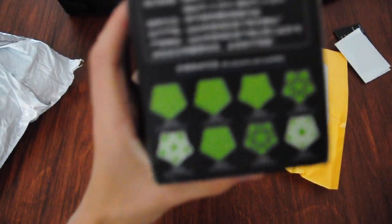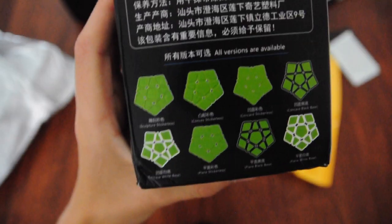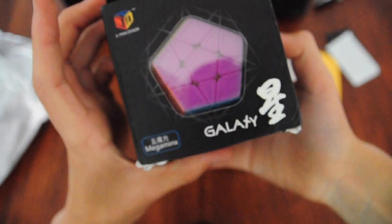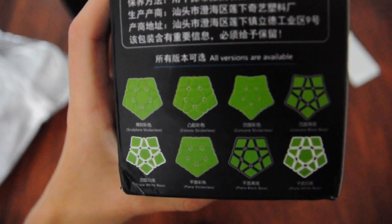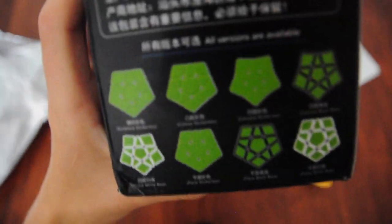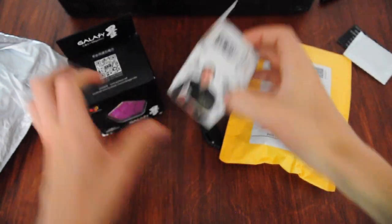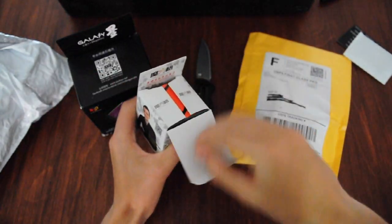These are all the different versions. It's the X-Men Galaxy Mega Minx. And I looked on Cubicle and other places and it had really, really nice reviews. It's supposed to be like the best thing that ever happened to Mega Minx, and so really excited about that. Let's open the Ivy Cube first.